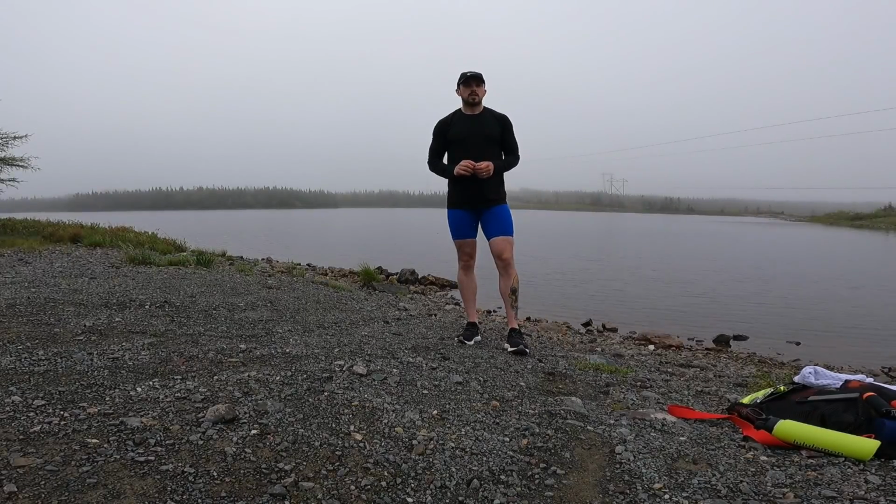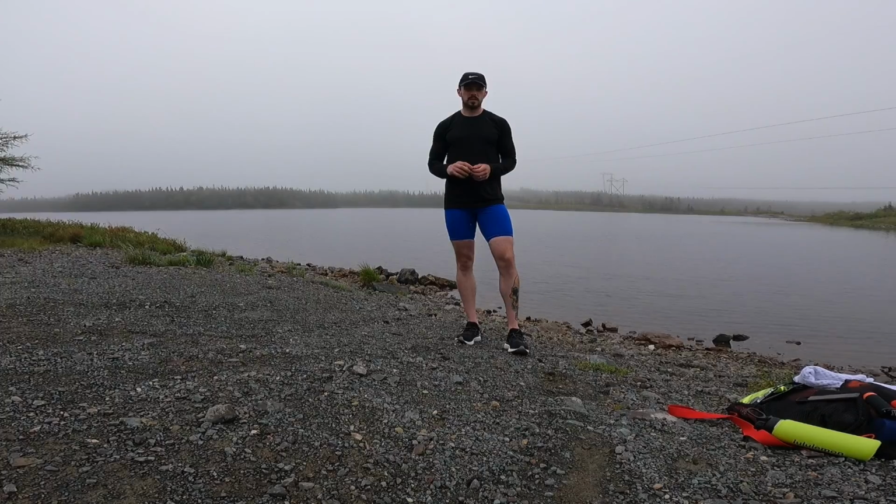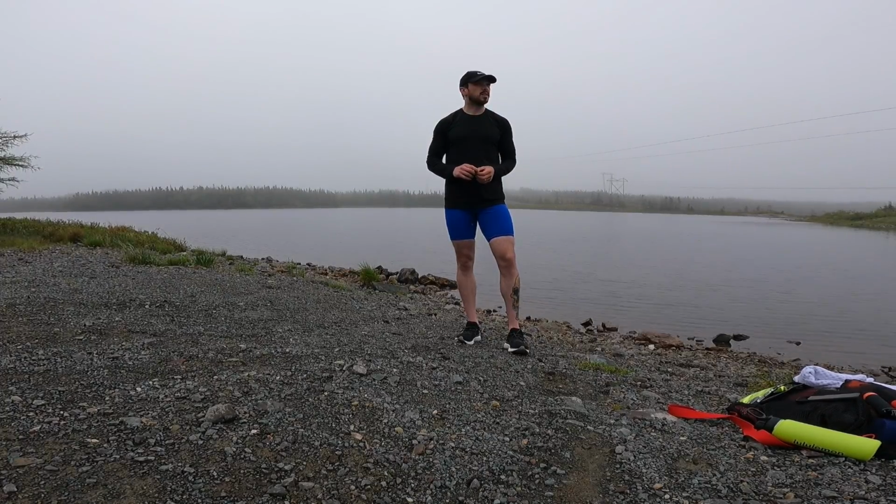And another thing about open water swimming that's going to pose some issues is the weather. Right here today it's 13 degrees. There's no wind whatsoever, right? There's a lot of flies, as you can see, which is frustrating right now.